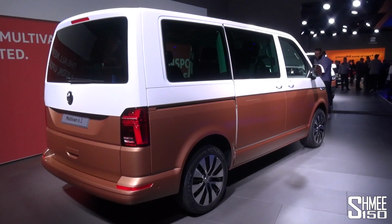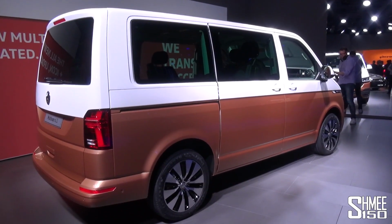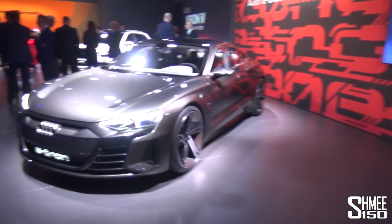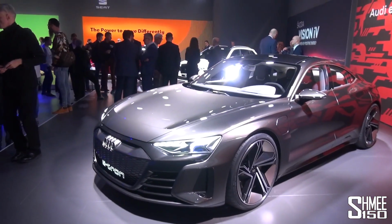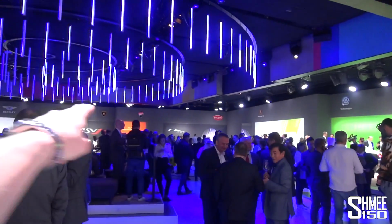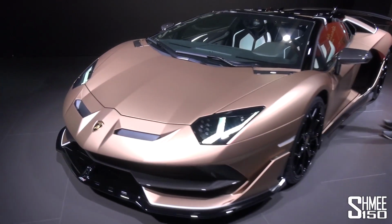So moving on from the e-tron GT, we have the Volkswagen Multivan 6.1 in a dual-tone design, which would not necessarily be my preference, I'm not going to lie. Not really the kind of thing I normally film here on the channel, but good to explore and see a bit of what they're doing. But to be honest, the big stuff for me is what we're looking at over the other side. To bring things to a close though, this is what we're going to leave looking at.